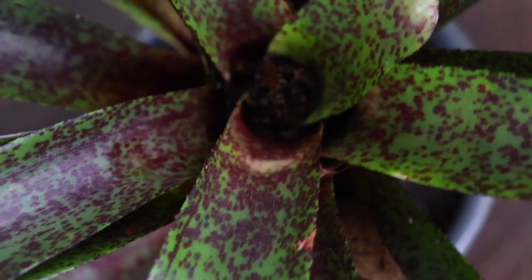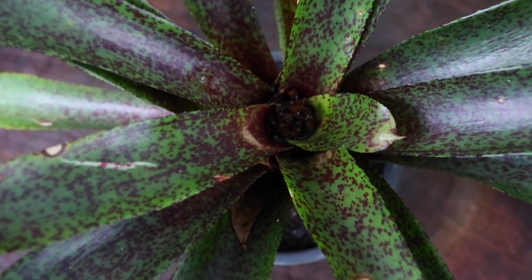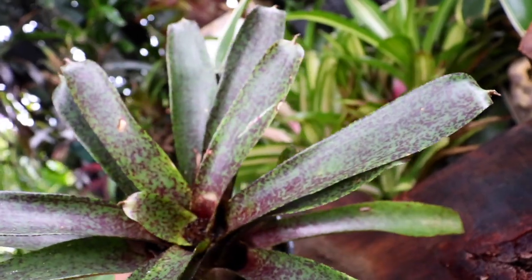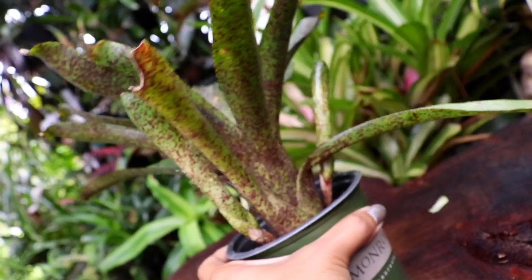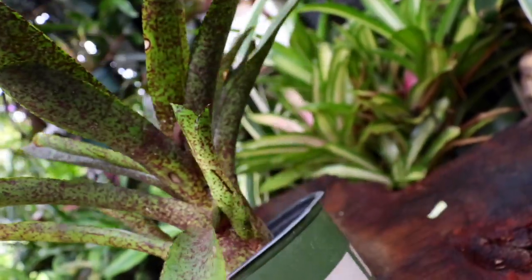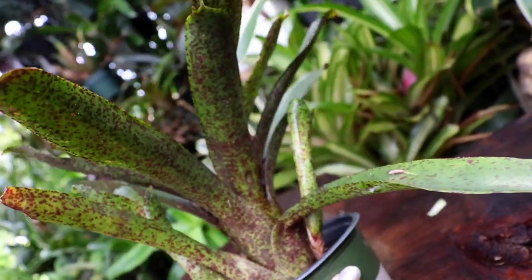And I am absolutely thrilled to pick this one up because I don't have another bromeliad with this type of patterning. And I did pick up this bromeliad for $3, and take a look-see, we do have two little spotty dotty babies. So indeed, yay, this one is with children.